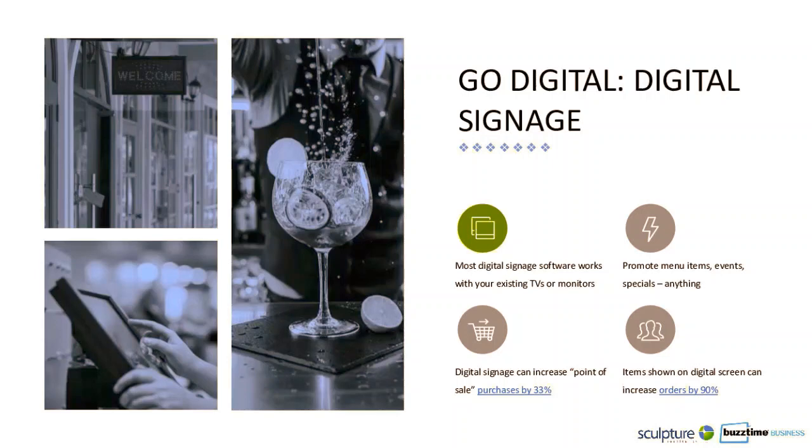In fact, Nielsen did a study and they found that point of sale purchases increased by up to 33% when using digital signage. And that's because you're constantly reminding your customers about specific items on your menu. Especially if you are using those bottom line focused CTAs that we talked about. So the try today or buy now. And this is why they also found that when promoting specific items on a digital screen, you can expect those orders to increase by an average of 90%. And that's insane, but it also means more sales, more money, also while avoiding the hidden loss of printing costs. So it's basically a win-win operationally and marketing-wise for you guys.